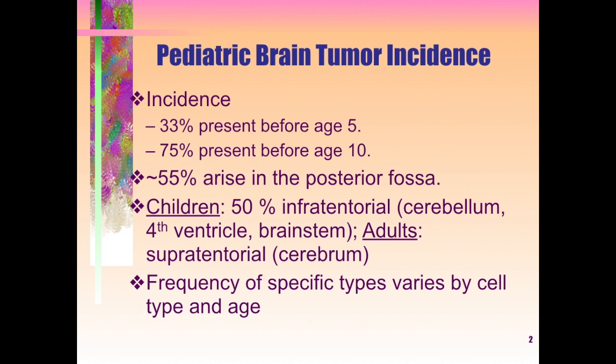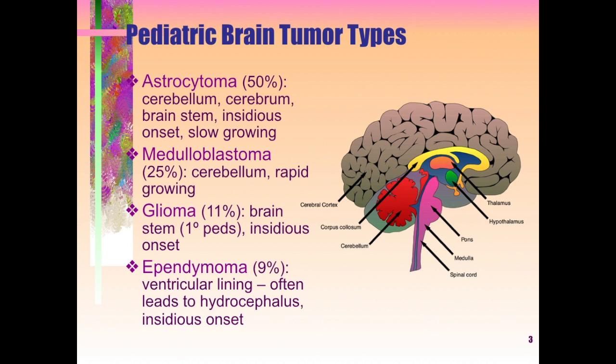When you think about this anatomically, you can predict what the signs and symptoms of these tumors are going to be. The frequency of the specific type of brain tumor that's going to be present will depend on the child's age. Astrocytomas account for 50% of brain tumors, and it can affect a lot of the brain, but these are nice, slow-growing tumors. A medulloblastoma affects the cerebellum, but these are rapid-growing, and these children will present with that altered gait.